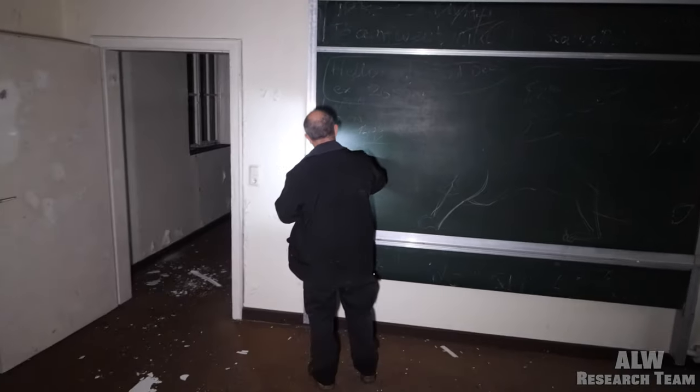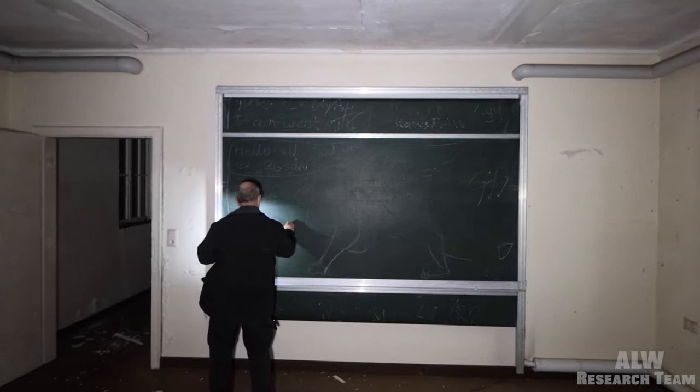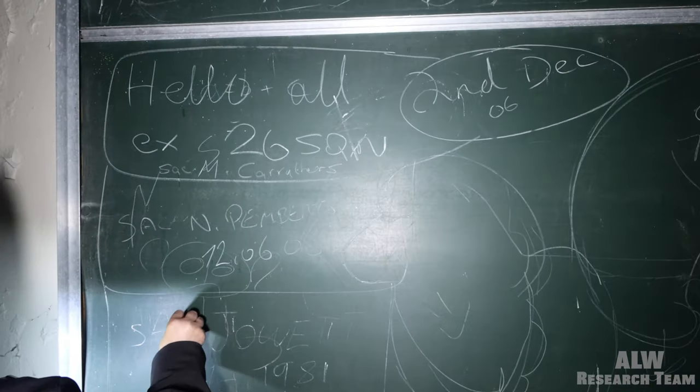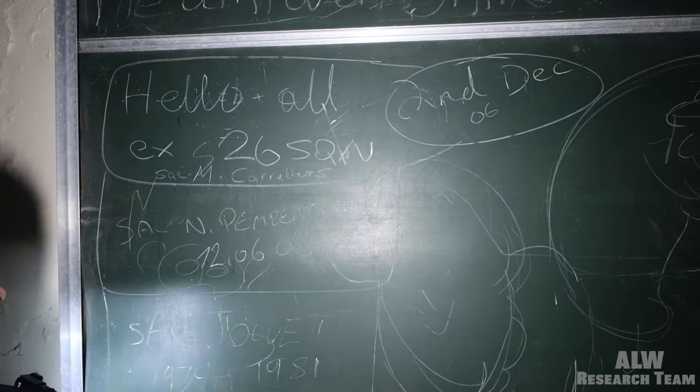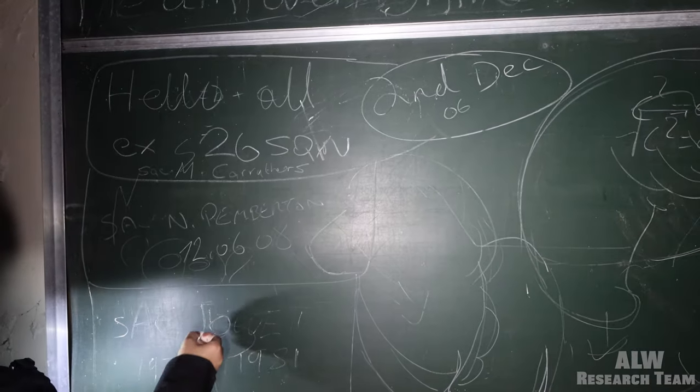I mean, this isn't graffiti, this is the classroom where they've got one of them roll-around chalkboards, and a few other people from this squadron have signed it, and Dave's just signing it now. Hello all, X-26 squadron, SAC Carathis, I think that says. SAC Pembleton. Is that your mate? No. Do you not know him?